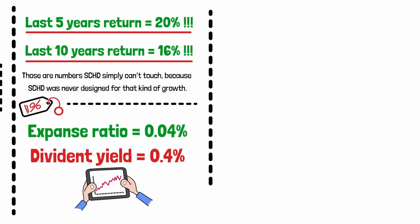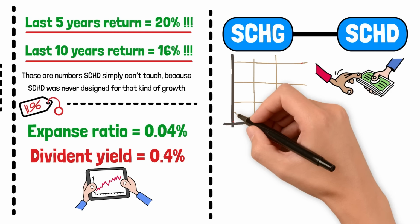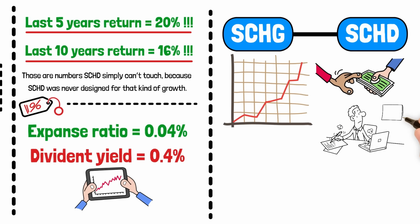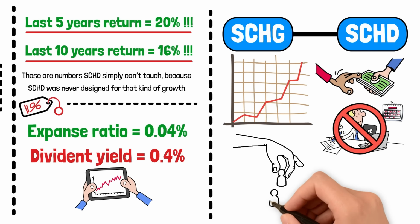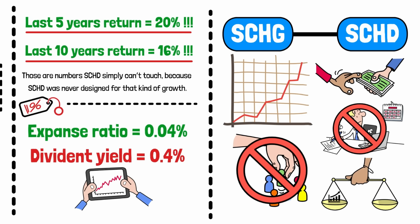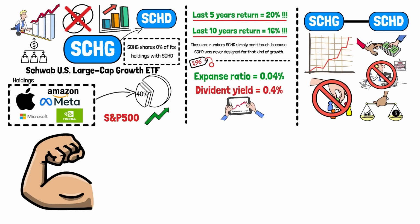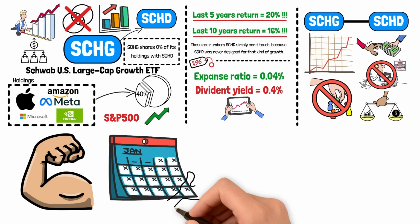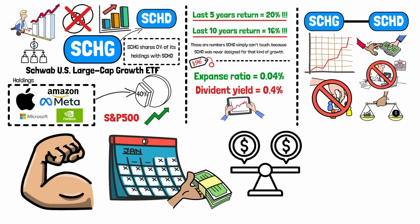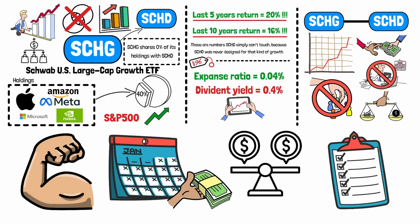A 50-50 barbell strategy, half SCHD, half SCHG, gives you both steady cash flow and explosive upside. You don't need to time the market. You don't need to pick stocks. You just need to balance growth with income, and this combo does exactly that. If you thought SCHG was powerful, just wait. Coming up is the ETF that pays you every month, without giving up long-term stability. And at the end of this video, I'll reveal which pairing is best based on your financial goals.